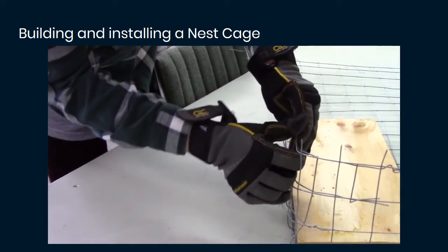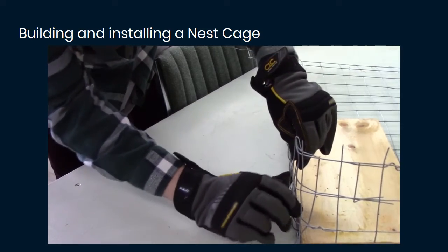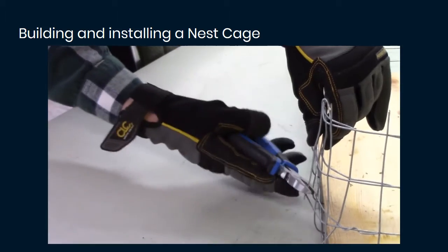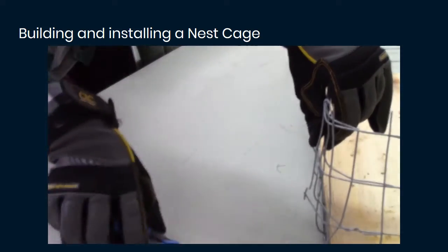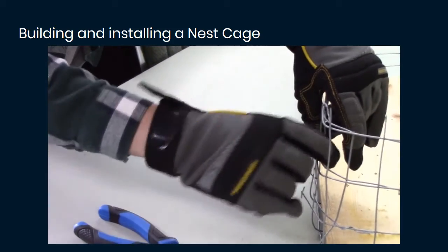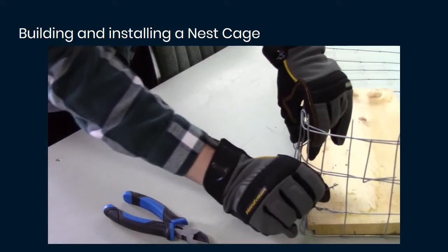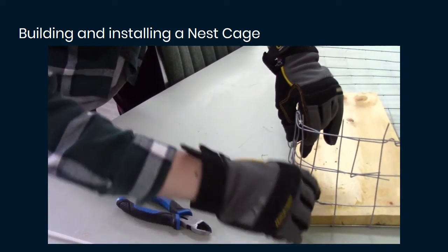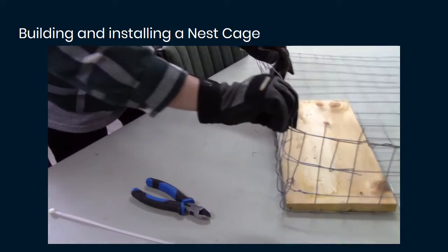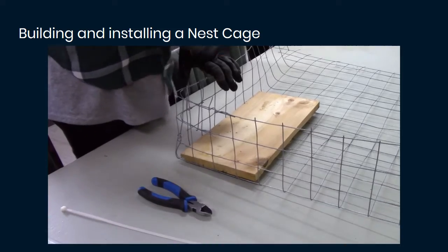So I'm doing the same thing on this side as I did on the other side. You can even cut this wire if you want, because this is just extra wire at this point, and use that to attach. All I'm doing is just bending it around. And now I've got a pretty sturdy corner that's not going anywhere. And I'm going to do that same thing for all my other corners.